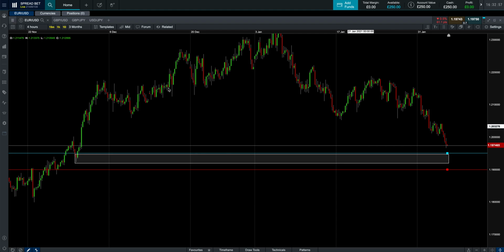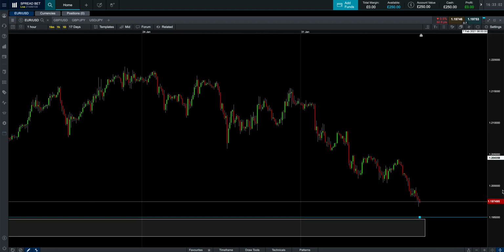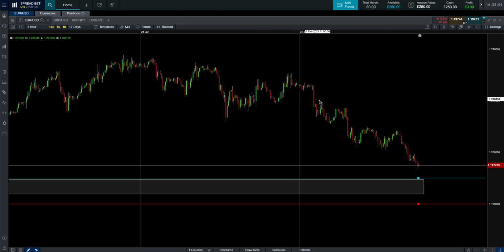So going down to the hourly for tomorrow, we can see our week this week. It's pretty much a slow bleed, as I said. We've had some areas where price accelerated a little, but generally we had this consolidation, drop, consolidation, drop, consolidation, and then a nice slow bleed into this area. We just want to see that last bit now.